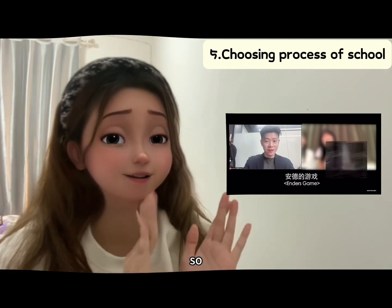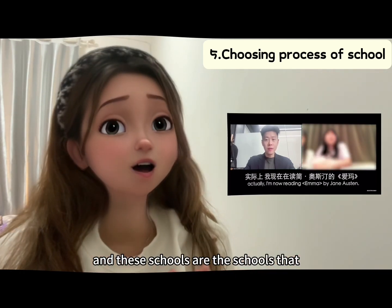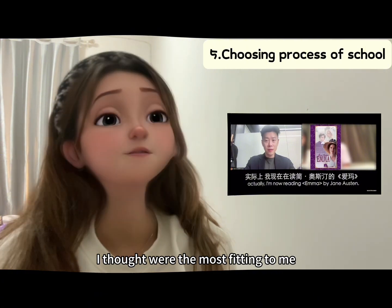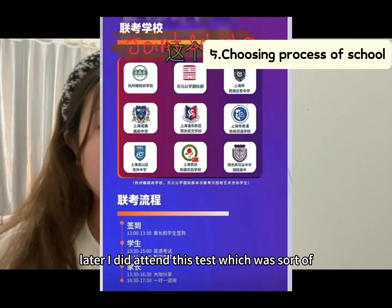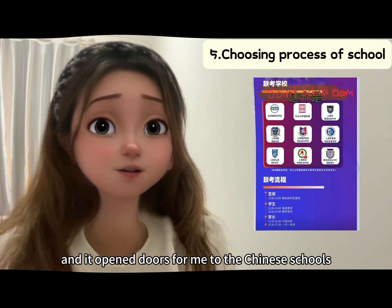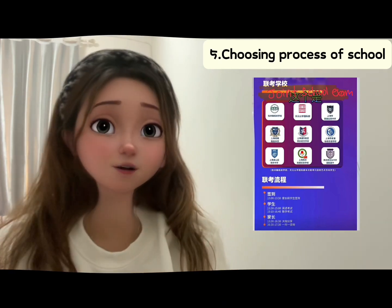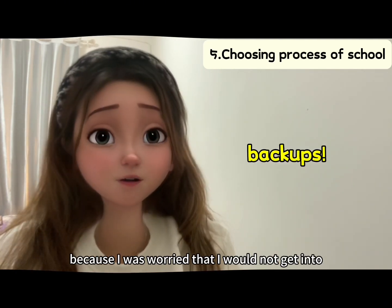So these are the schools that I ended up choosing to apply to. And these schools are the schools that I thought were the most fitting to me. Later, I did attend this test, which was sort of more Chinese based, and it opened doors for me to the Chinese schools. I was not really interested in them, but I just took them because I was worried that I would not get into my first choices.